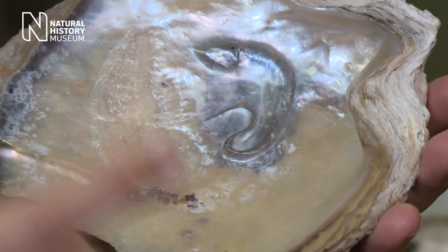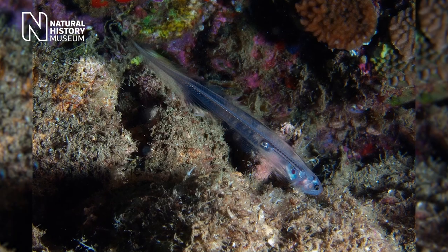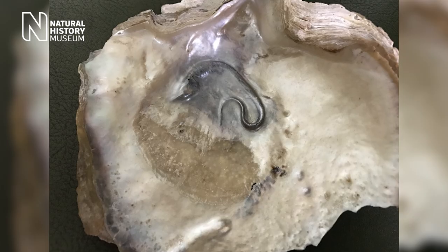What we have here is an oyster shell with a pearlfish trapped inside. Pearlfish are known to hide inside clams and oysters for protection. This one got stuck inside the oyster and died.